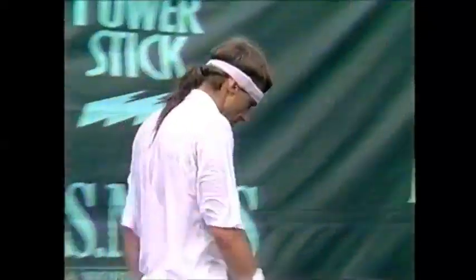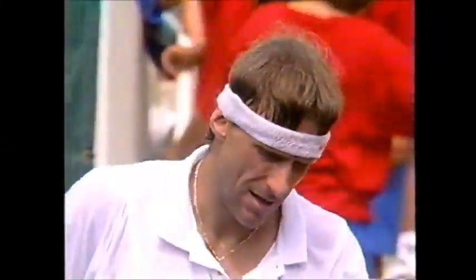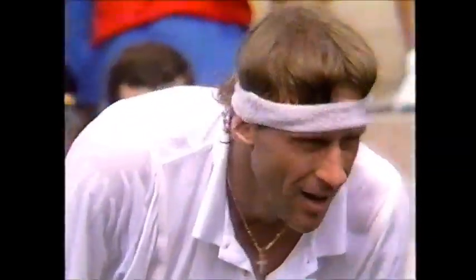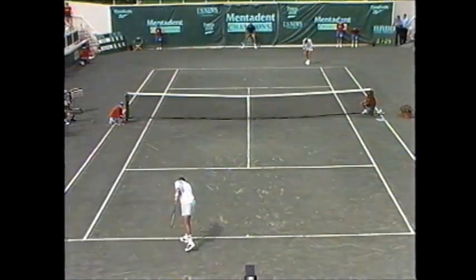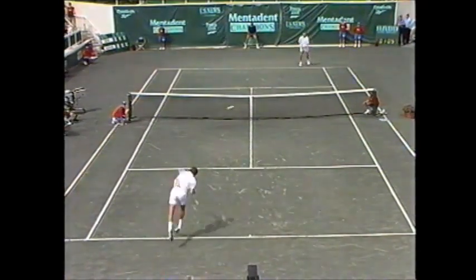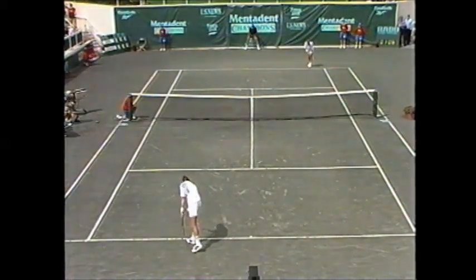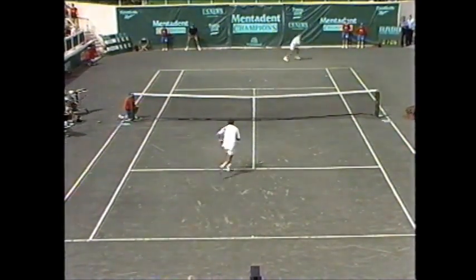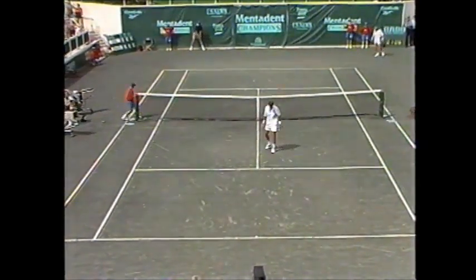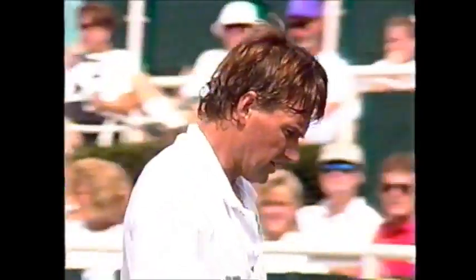And a nice save there by Borg. 40-30. Connors with a good deep volley. Borg had the answer. I think Jimmy figured that that set was his. Just short of the pitch. Borg will get a second ball here to try and get it to deuce. One-hander. Well, he had to be 15 feet behind the baseline, too.